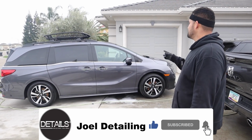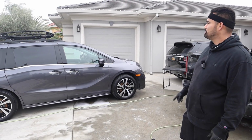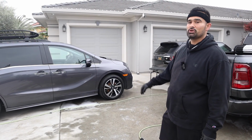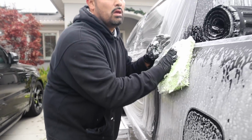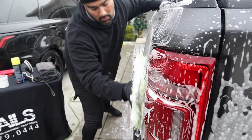On this one here, we got this Honda van. We're gonna do a full exterior wash, a one-step polish, and we also got some water spots that we're gonna take care of. And on this Dodge Ram, we got an exterior wash. So make sure you stick around because we got some tricks and tips for you, like always.